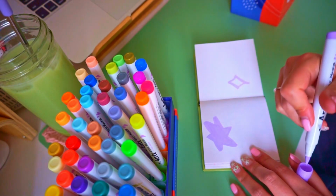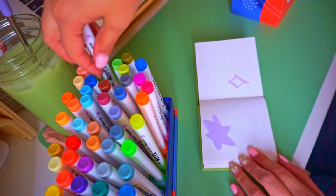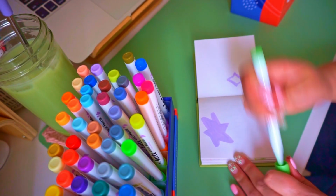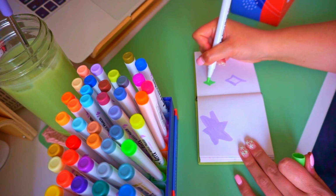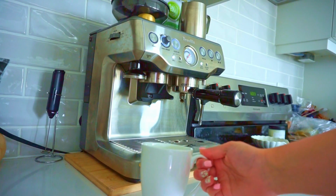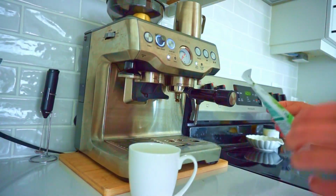I should have put something down on my desk when I started using them, but you'll see halfway I put a garbage bag down. But yeah, I had so much fun with these. I actually went back to them to finish the sketchbook because I just wanted to use them again so badly. So I absolutely love these. So many amazing colors, so vibrant, just such a fun experience.